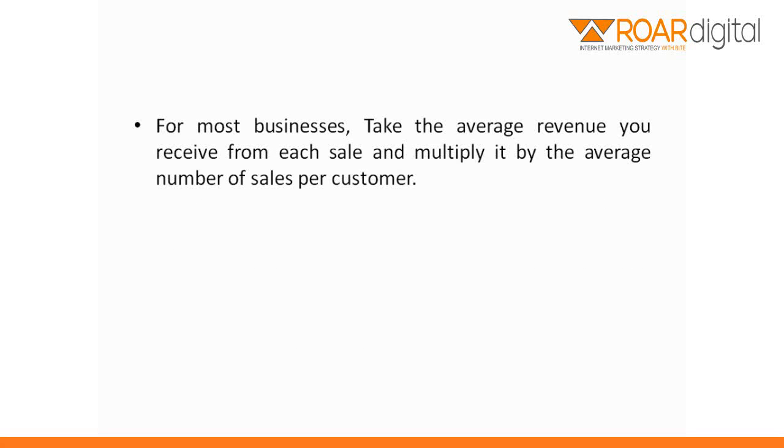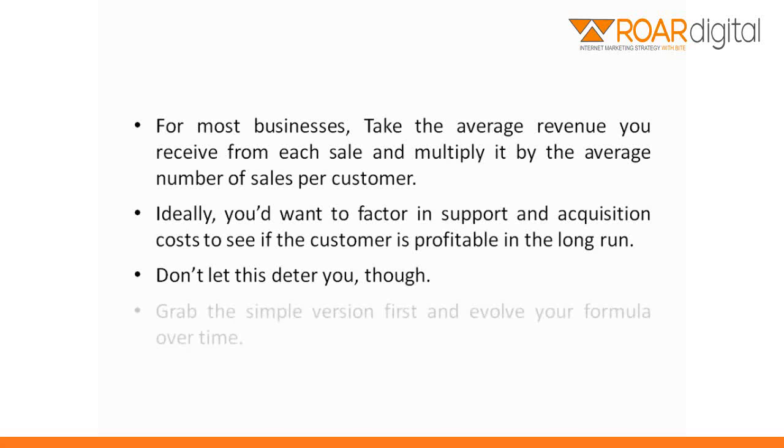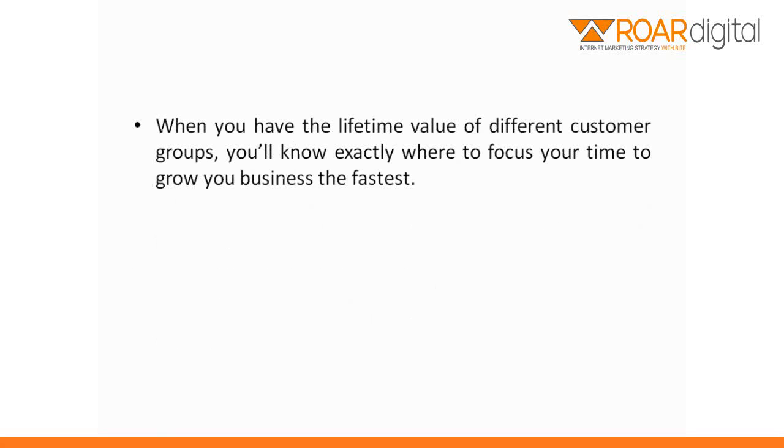For most businesses, take the average revenue you receive from each sale and multiply it by the average number of sales per customer. Ideally, you'd want to factor in support and acquisition costs to see if the customer is profitable in the long run. Don't let this deter you though. Grab the simple version first and evolve your formula over time. When you have the lifetime value of different customer groups, you'll know exactly where to focus your time to grow your business the fastest.